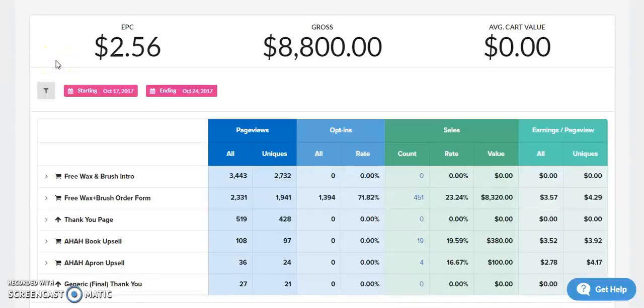$8,800. That was gross revenue for 1 week. You may be saying, oh my gosh, how do I make $8,800 in 1 week? Well, I'm about to show you the stats behind it.